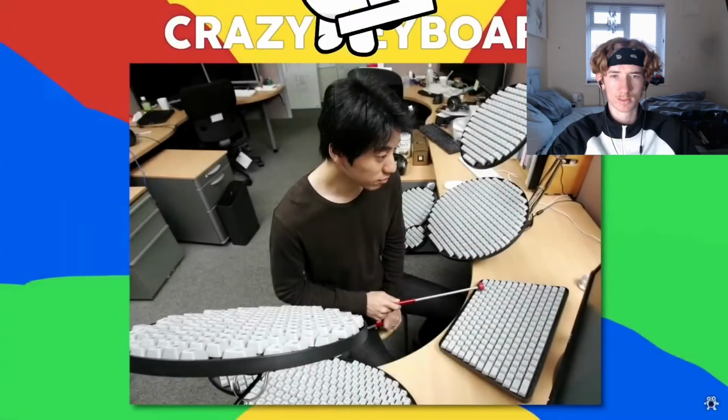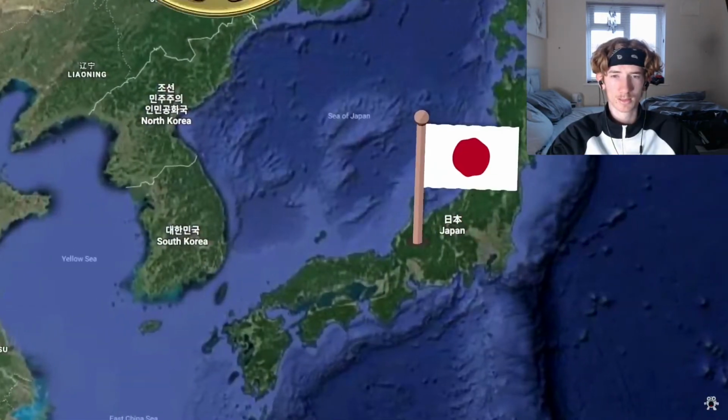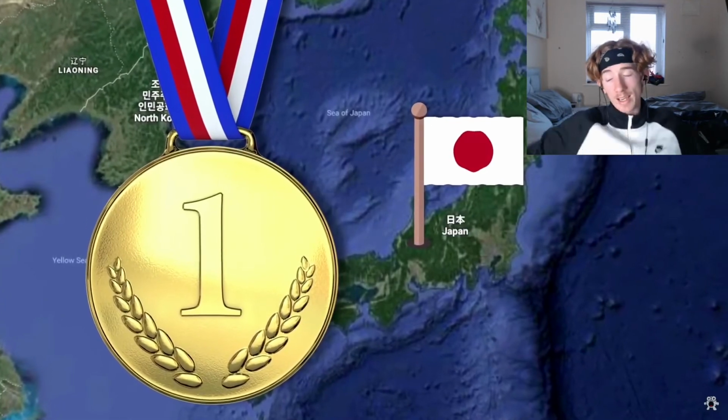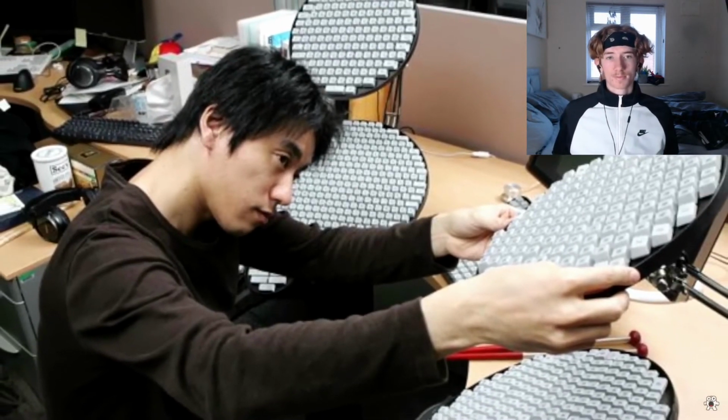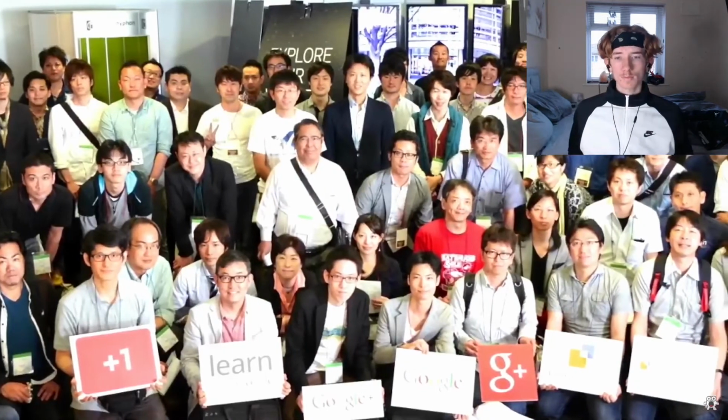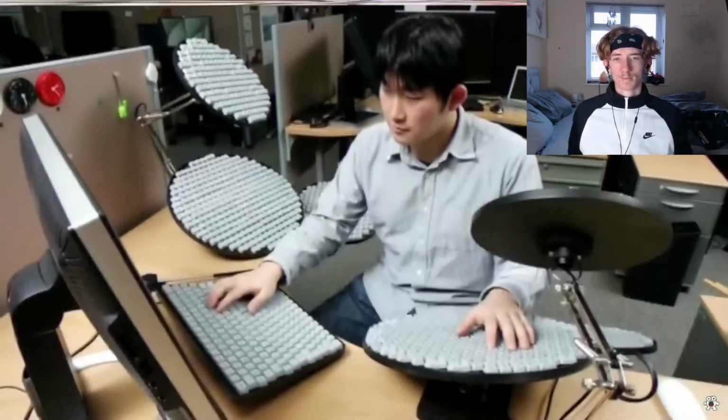Number 1. Crazy keyboard. And the first prize goes, once again, to Japan for this drum set. Wait, what is that again? No, it's not a drum set. It's a keyboard. This is a bit complicated and was developed by the Google Japanese Input Development Team in an attempt to make the keyboard more efficient.